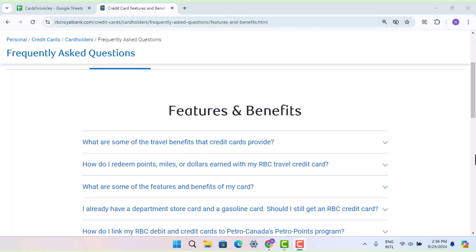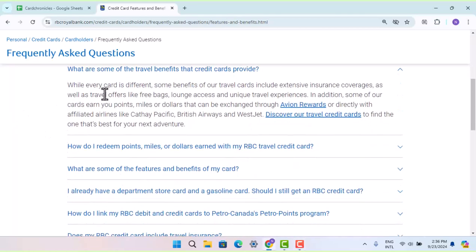To understand this in detail, you have to find out about it in the specific details section, but here you should be able to find some of the travel benefits the credit card provides. While every card is different, some benefits of their travel cards include extensive insurance coverage as well as travel offers like free baggage, lounge access, and unique travel experiences.